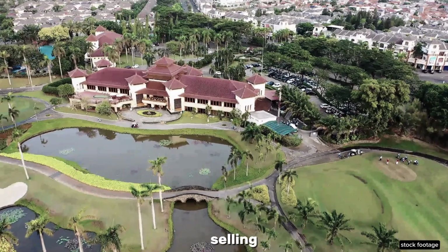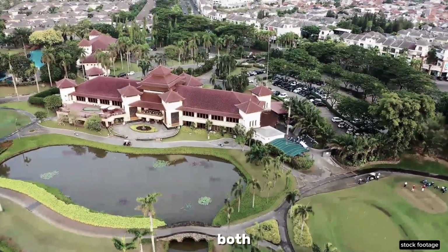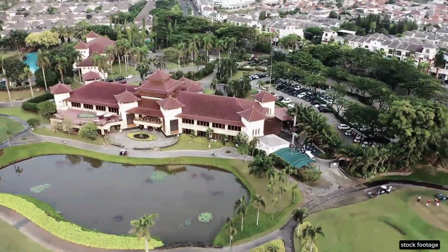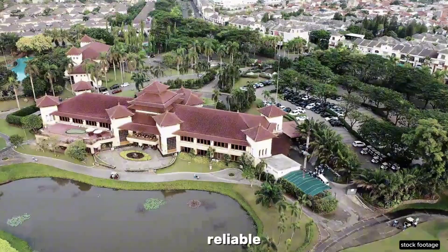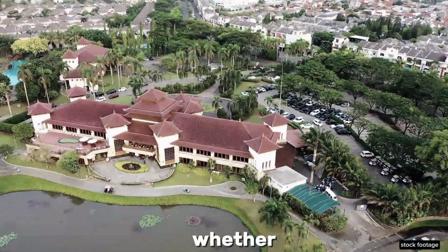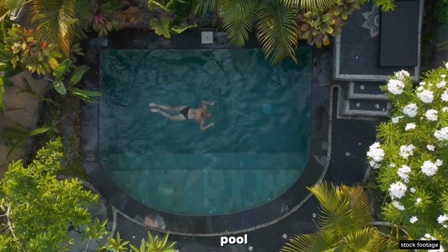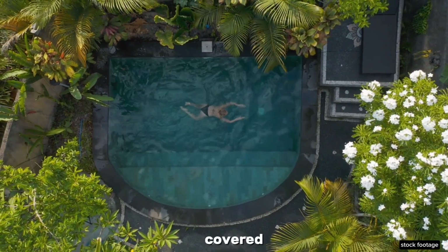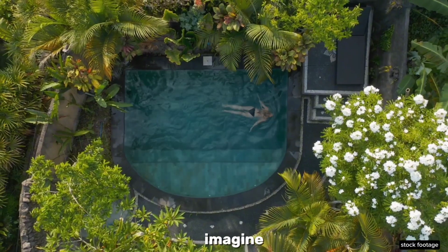One of the unique selling points of the Bourbon Atabaya Resort is its ability to cater to both leisure and business travelers. It's like the Swiss Army knife of resorts: versatile, reliable, and full of surprises. Whether you're looking to close a big deal or just close your eyes and relax by the pool, this resort has got you covered.